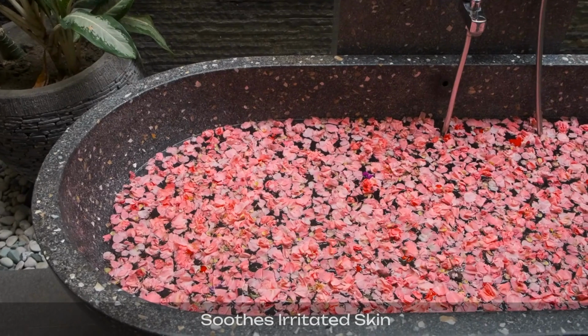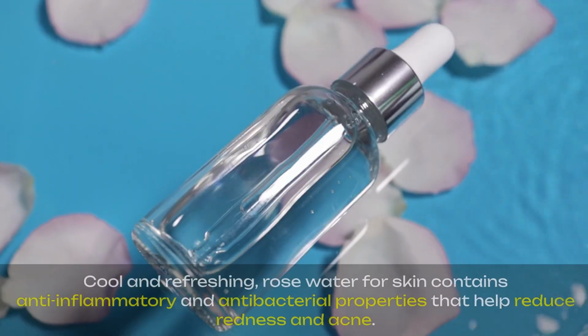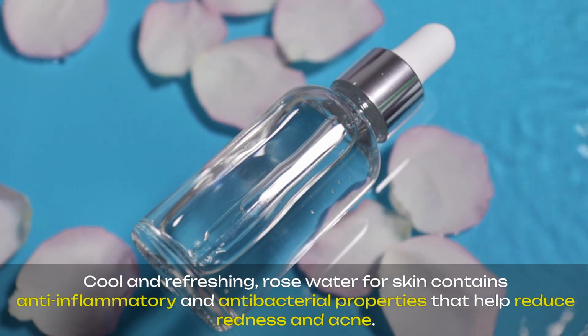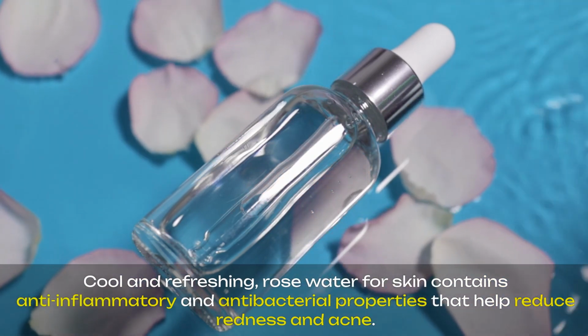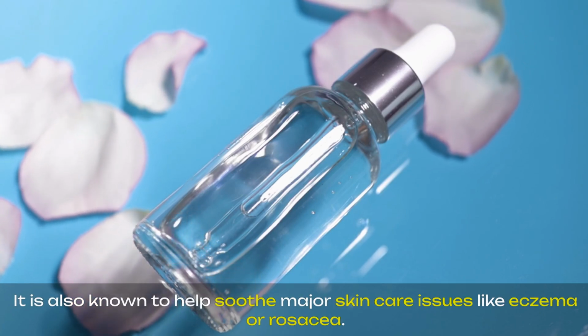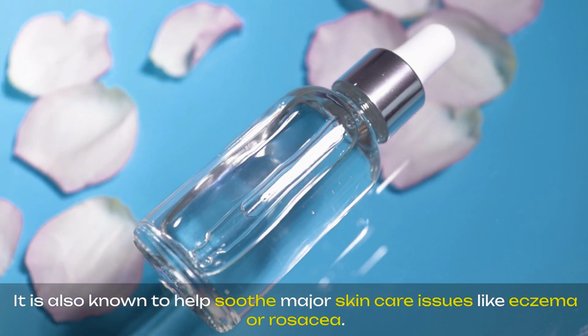2. Soothes irritated skin. Cool and refreshing, rose water for skin contains anti-inflammatory and antibacterial properties that help reduce redness and acne. It is also known to help soothe major skincare issues like eczema or rosacea.